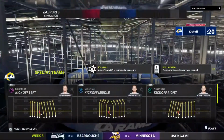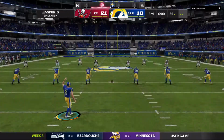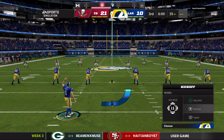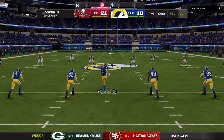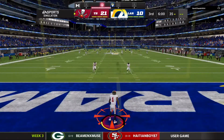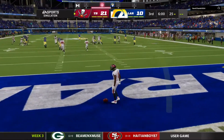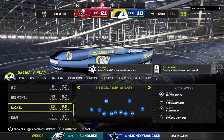All right, Coach, thanks very much. Fine work as always as we welcome you back for quarter number 3. The Bucs with a lead, and they'll get the football first as the second half is underway. And this will not be returned, so the second half begins with a touchback.